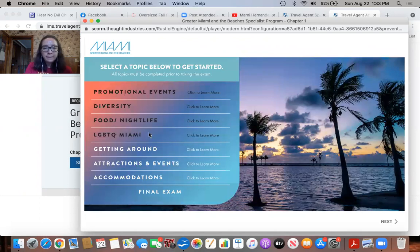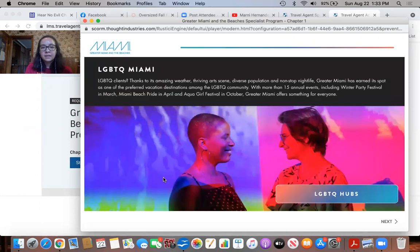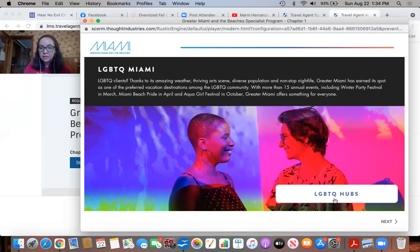LGBTQ Miami. LGBTQ clients: thanks to its amazing weather, thriving art scene, diverse population, and nonstop nightlife, Greater Miami has earned its spot as one of the preferred vacation destinations among the LGBTQ community. With more than 15 annual events, including Winter Party Festival in March, Miami Beach Pride in April, and Aqua Girl Festival in October, Greater Miami offers something for everyone. Okay, let's click here.